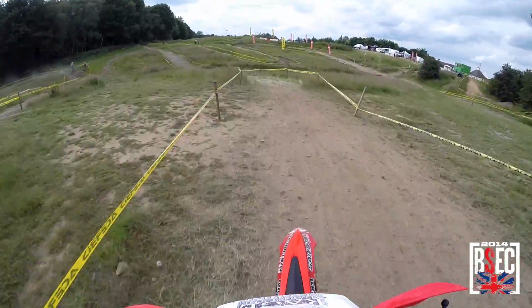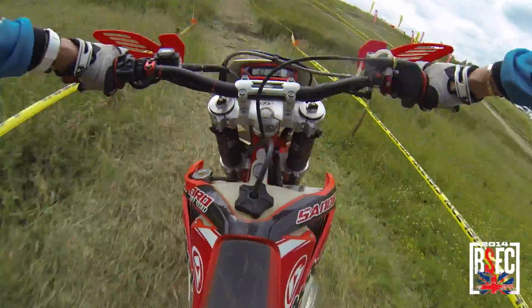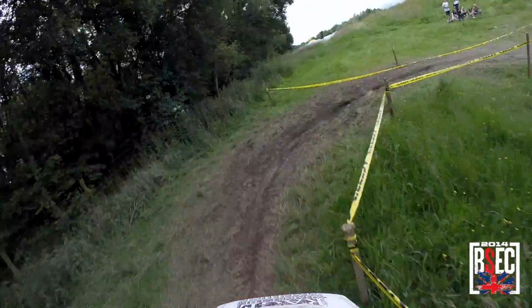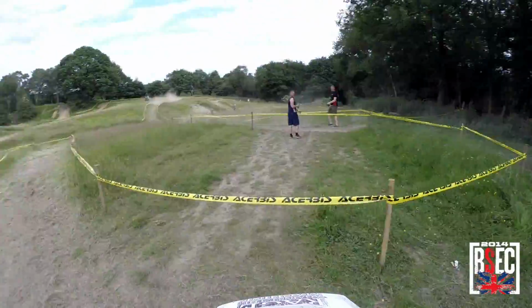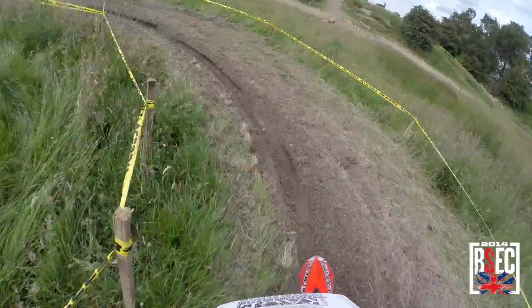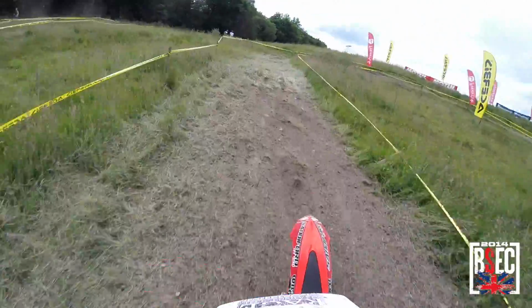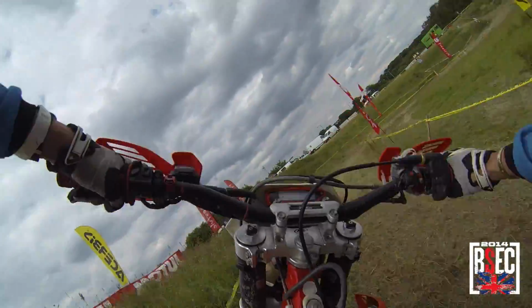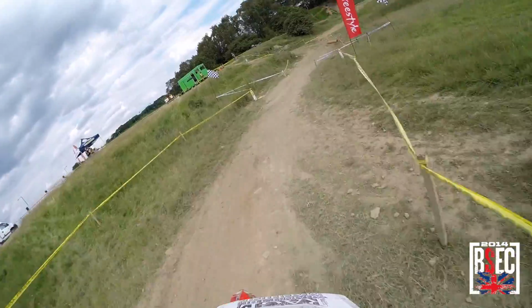A couple of flat corners towards the end where the spectator area is, a really rough bit here. I think that's where Brogzilla ditched. And then the lads giving us a cheer at the end. They're walking the course in the opposite direction for tomorrow. And then as we come to the final bit, just got to get the power on for the finish when we go through the tapes.